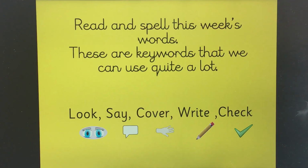Well done. So we are now going to read and have a go at spelling this week's words. You can join in with this either by grabbing a pen and paper and writing down your spellings, or you can just use your voice and say them out loud. This week's spellings are keywords, and we use them quite a lot in day-to-day speech and in our writing. So we're going to read them, and then we're going to take part in the look, say, cover, write, check method to help us spell them.